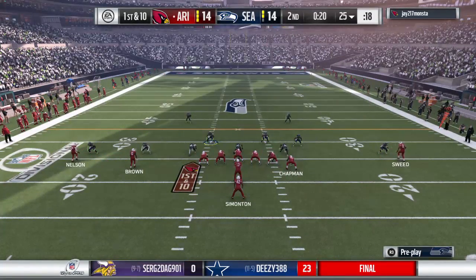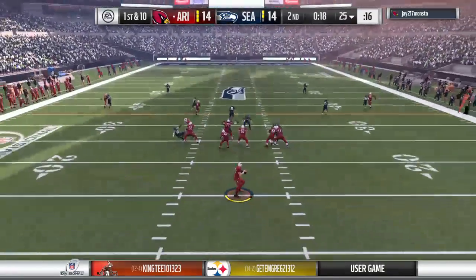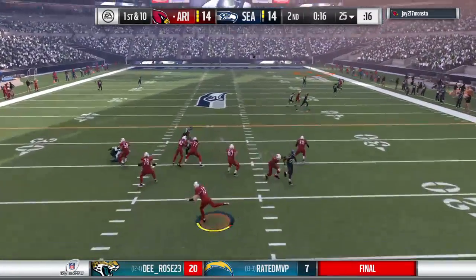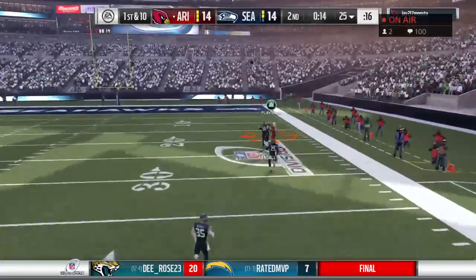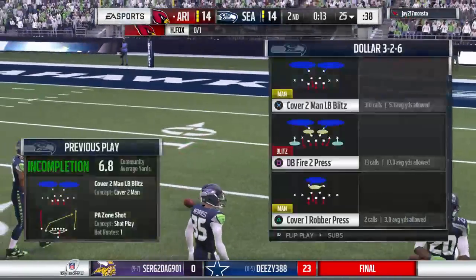They'll come out in the pistol. The defensive line disperses a little bit here, maybe expecting a pass. Finding time. Going for the deep ball. That's going to be knocked away and incomplete.